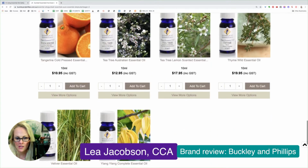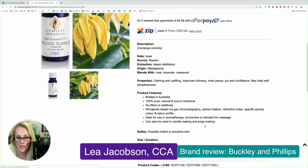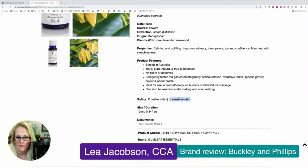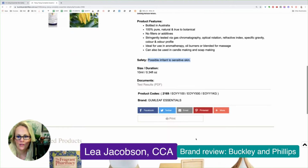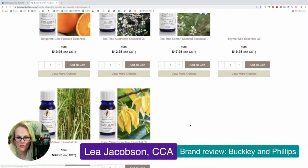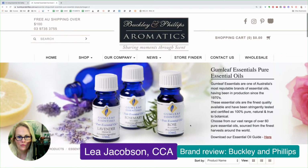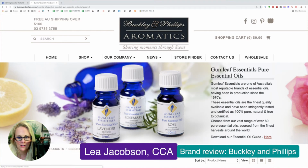Let's see. Thyme, whatever, ylang ylang. So ylang ylang needs a very low topical max as well. They just say possible irritant to sensitive skin. I'm not seeing any specific information on how to use it, how many drops, any of that here. Just product features.